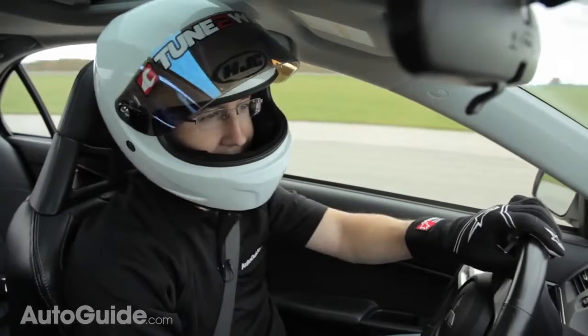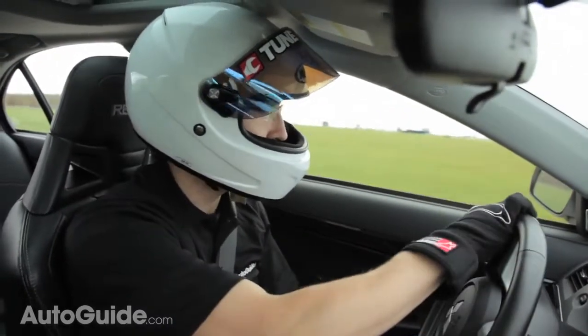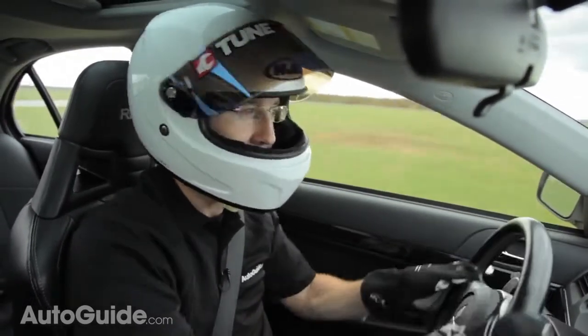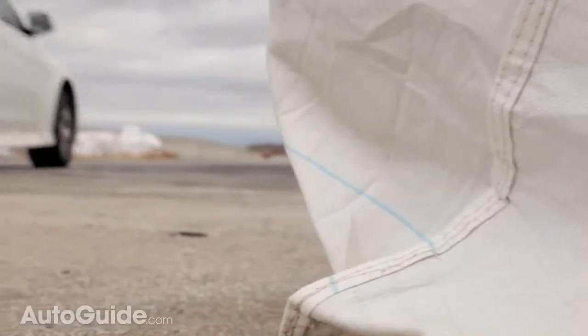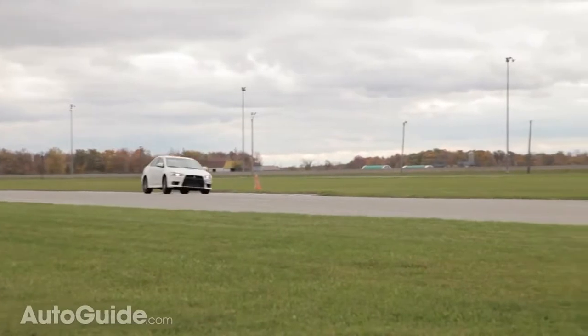It's so nimble, it's so responsive, with amazing turbocharged power to blast you down the straights and plenty of all-wheel drive grip. For just around 40,000 bucks, I can't think of a better performance bargain than the Mitsubishi Lancer Evolution.